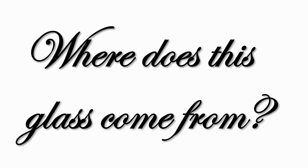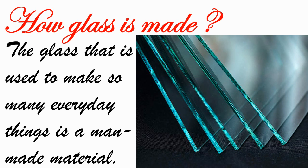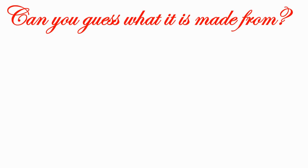Where does this glass come from? Do you have any idea? Let's see. So students, in this chapter, we will learn how to make glass. What are the things you need to make glass? Let's see how glass is made. The glass that is used to make so many everyday things is a man-made material. Let's see what that man-made material is. So students, can you guess what it is made from?